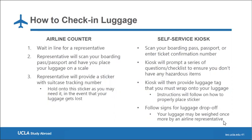There's also the option for a self-service kiosk, similar to where you would find that boarding pass. You would scan the boarding pass, you would scan your passport, and you would enter your confirmation number for your boarding pass. It's also going to ask you a series of questions. For example, do you have any lighters? Do you have any hazardous items, any kind of liquids? Once that checklist is cleared, they will provide you the luggage tag. You would place that sticker on your luggage.